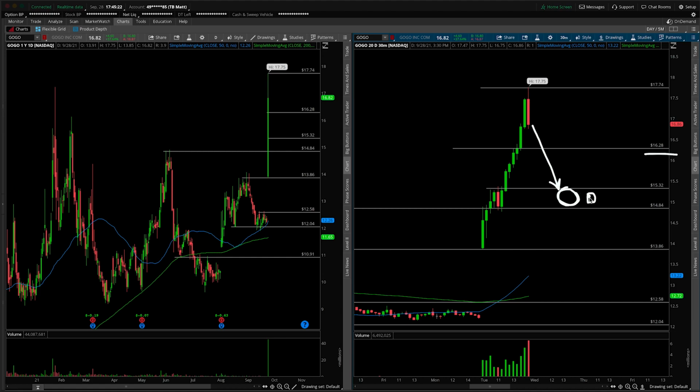So if we start printing hammer candles, if we start printing indecision dojis, anything that would make you question, is this pullback ending? Can we flip long over the highs and then get back up into some of these overhead targets? That would be the place.